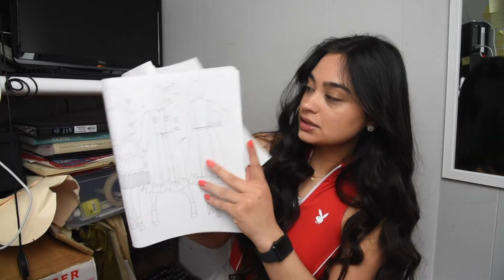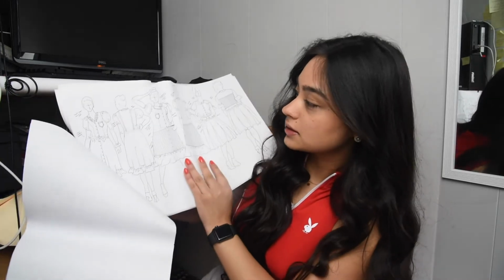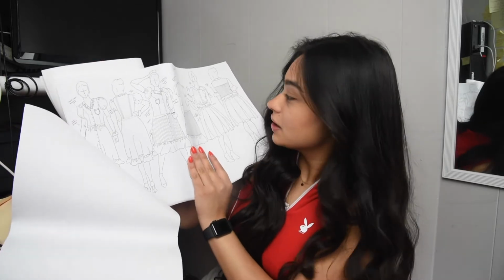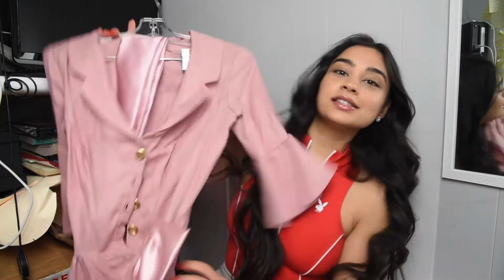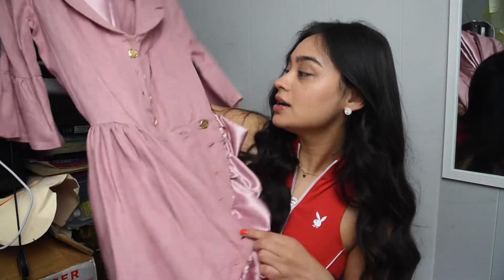Here's all the croquis. You can see there are so many designs. And they all are kind of iterations of the same, but they're all kind of ugly. I'm not gonna lie. They're all pretty ugly. Yeah, I'm not a fashion designer. But this is the dress I ended up making from that drawing that you guys saw.